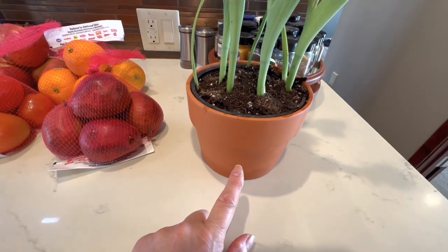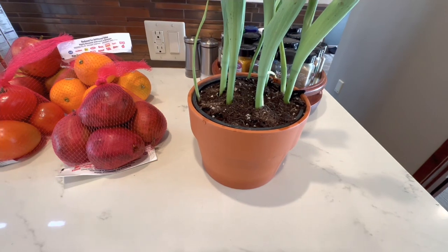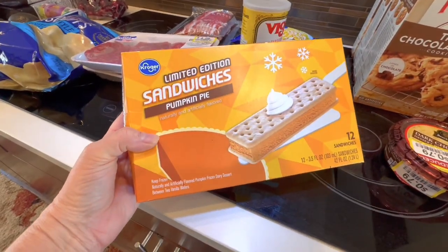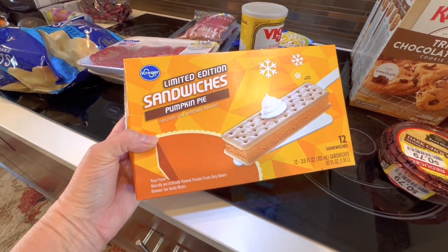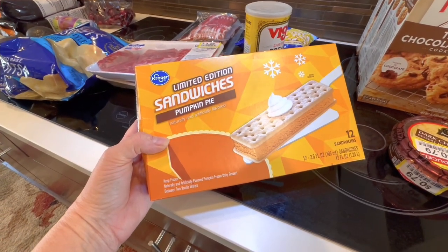Has anyone else noticed how expensive flower pots have gotten? It's outrageous. And I forgot I bought these. I'd already put them in the freezer. These were 99 cents. And, you know, my grandkids are my Achilles heel.